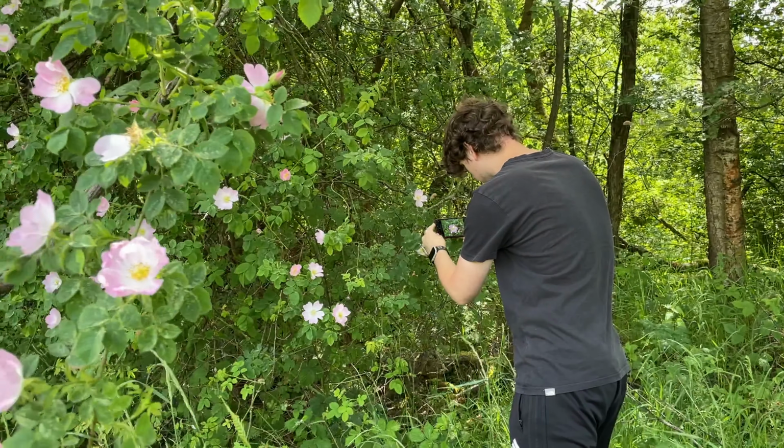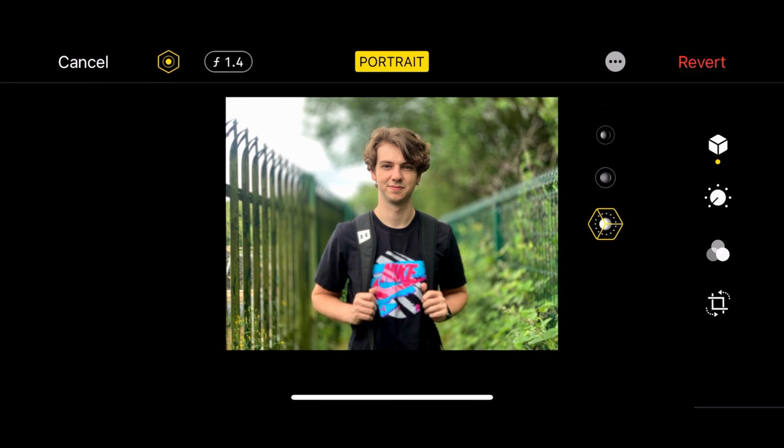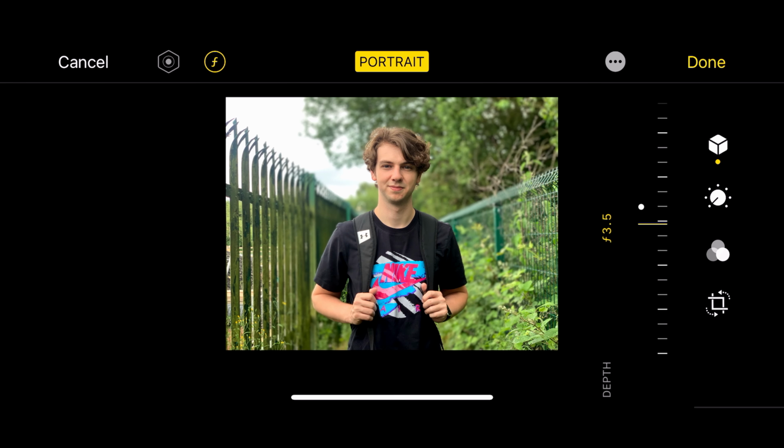If you take a picture on the rear camera and use portrait mode, you can edit the depth of field later in the actual phone, which is a great feature to have. For example, now you can see it's blurry and now it's in focus. Now this is something that very high-end cameras have, and it's great to see it on an iPhone from 2018.